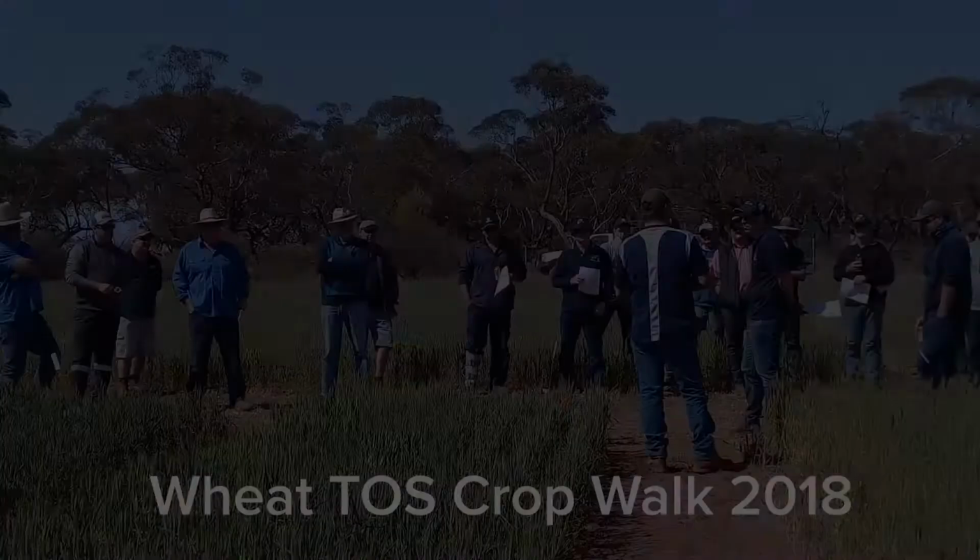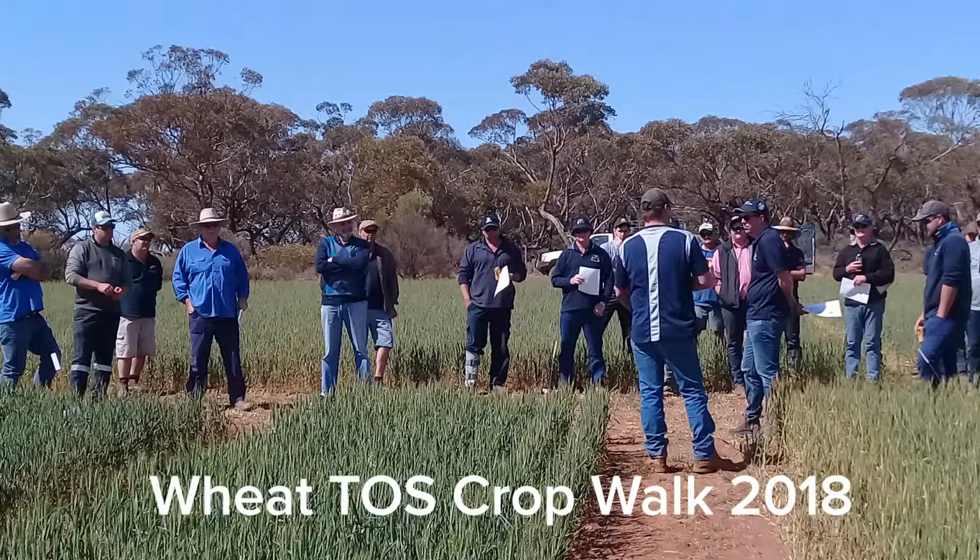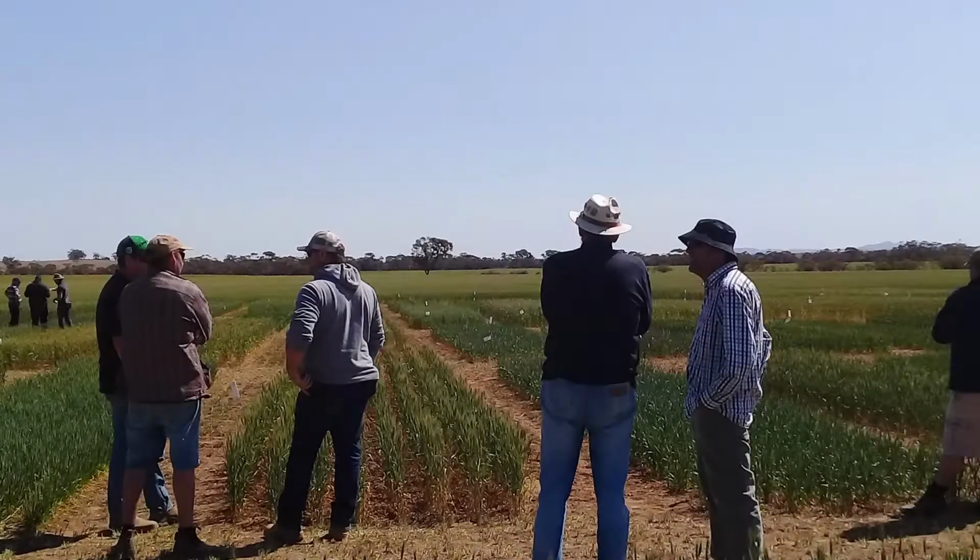The Upper North is a region that stretches from, I guess, Wandera up to Manbrae Creek on the western side of the ranges, and stretches from Jamestown through to Black Rock up to Quorn on the eastern side of the ranges. So a fairly large geographical area with quite different climates on the west compared to the east.